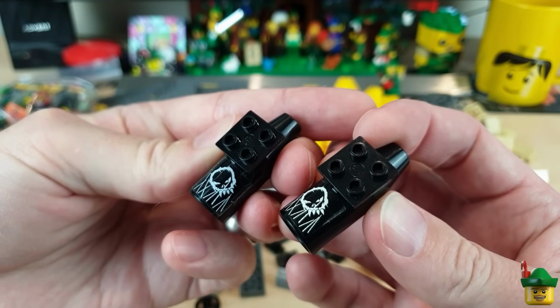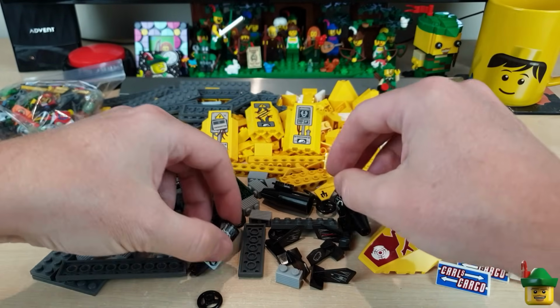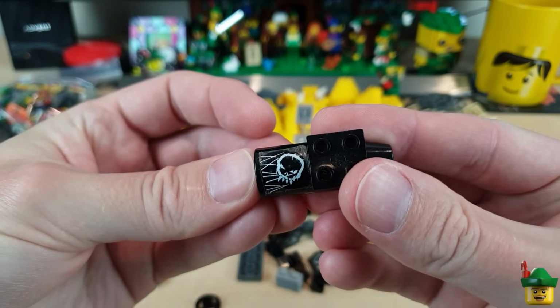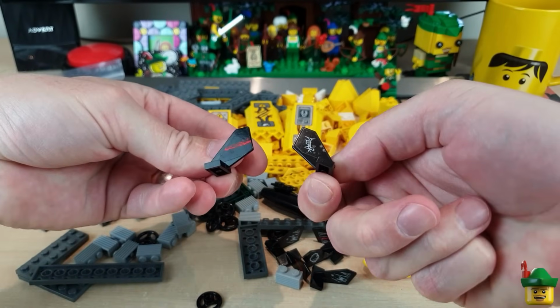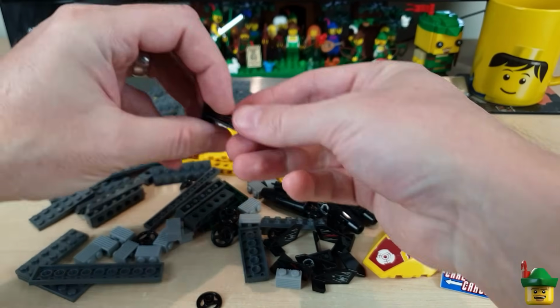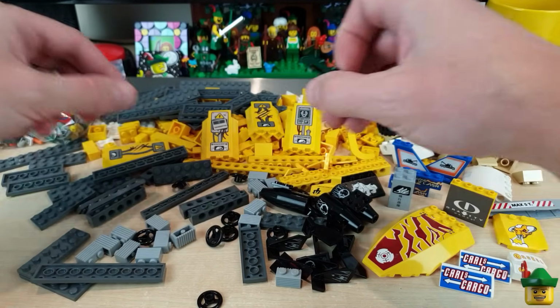Yeah, so that's really good as well. I really love that iconography. You see what I mean now? Oh, I've got 3 of those. Oh, wow. So we'll be able to have a few of these things flying around, no bother. And there's more of those fins as well. So I think I've got 8. You need 4 for each one. So we've got at least the parts for 2.